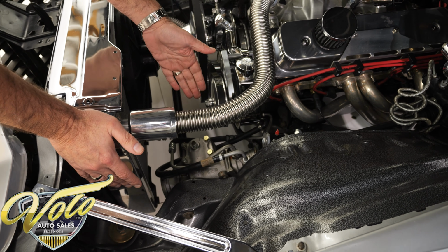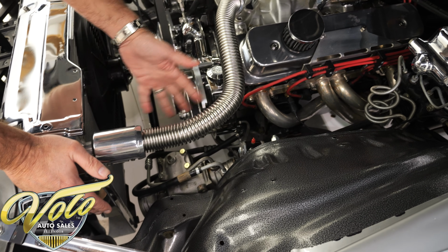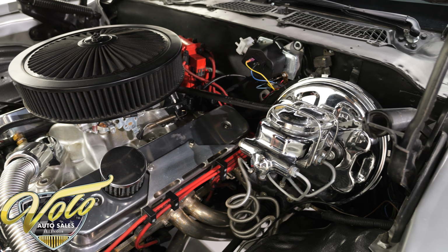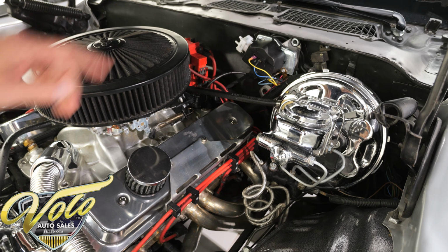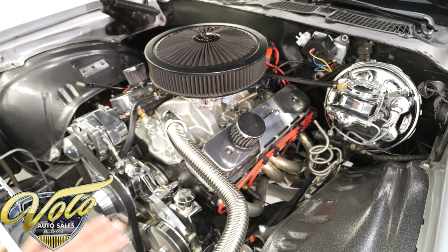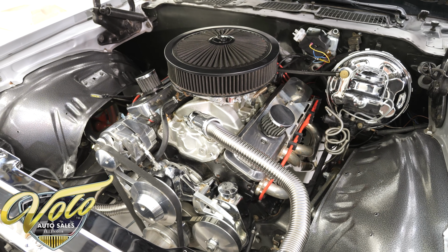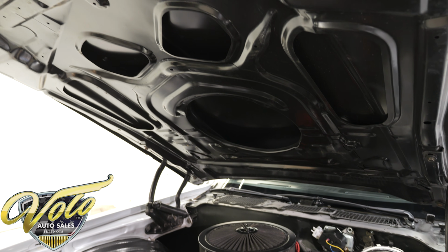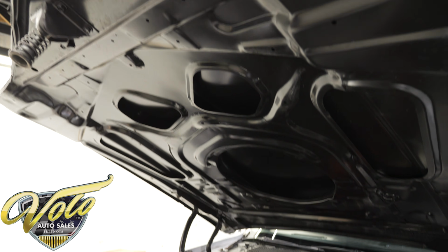Power steering lines in the box and the rag joint, that looks new. Then we've got a chrome-plated master cylinder and booster. Wiper motor looks new. So pretty nice looking, clean engine compartment. Underside of the hood's clean. It is a metal hood, like I said earlier. So Caleb's going to take you for a drive, see how she does.